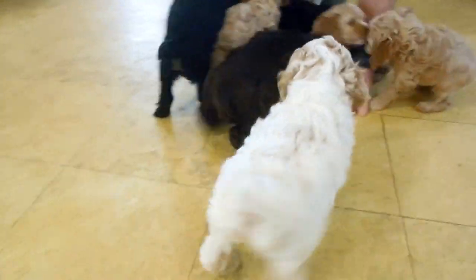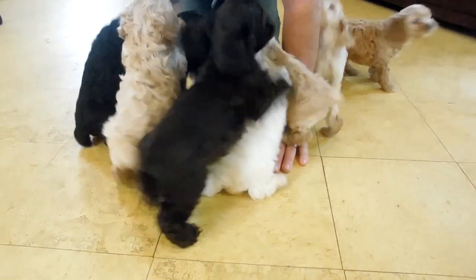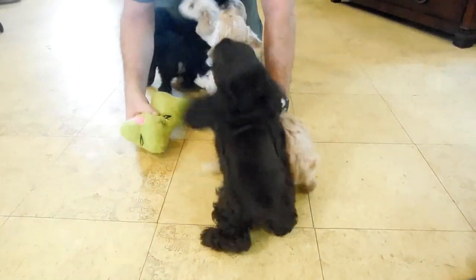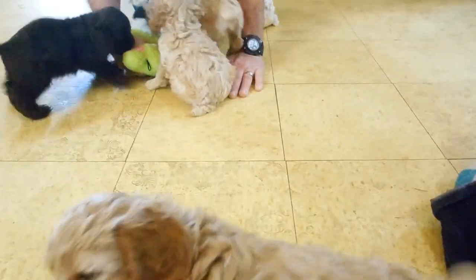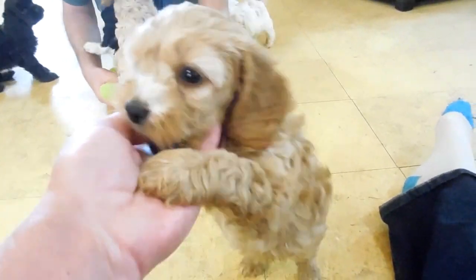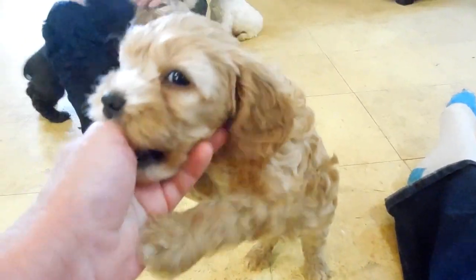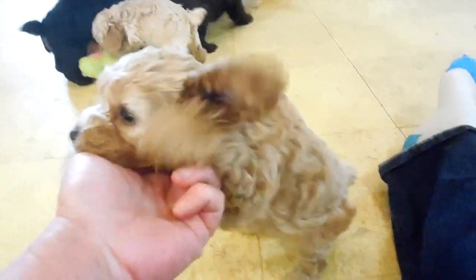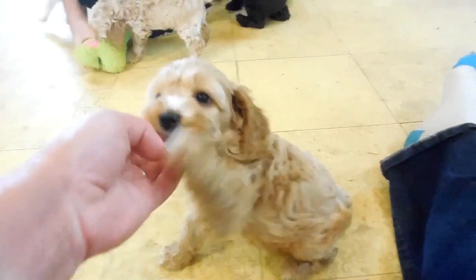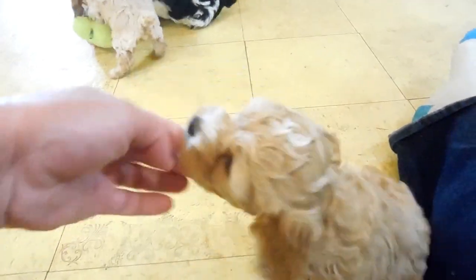These cockapoos are first generation cockapoos, so that means that their mom is a Cocker Spaniel and their dad is a miniature poodle. This is Ginger. Ginger is almost red, so I believe if she gets any darker, we can classify her as red. She's a pretty girl. They were all pretty babies.